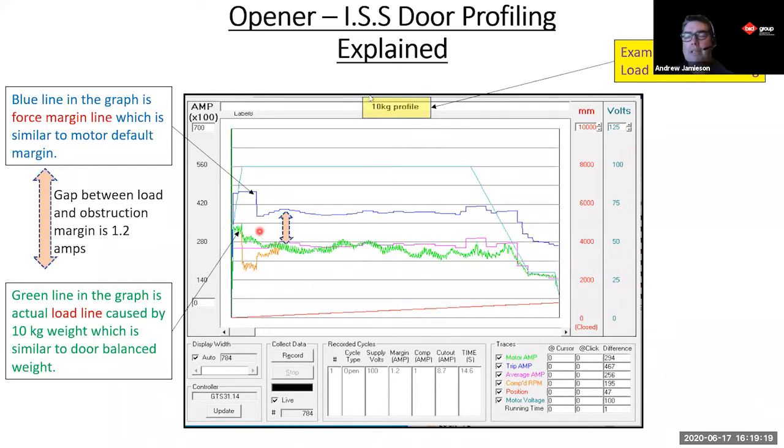And then we've got this highlight at the top here, which is the kilogram of load that we're under. So we've just introduced a load, for an example, which is 10 kilos. So at this point, everything's true. If you look at the way it's tracking, it's following the load very specifically, jumping up, jumping down, so that force margin is tracking almost identically above the load line. When we get to a point of simulating loss of tension of the door, we need to add kilograms. So we're going to do that now.